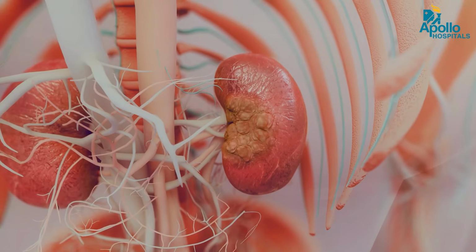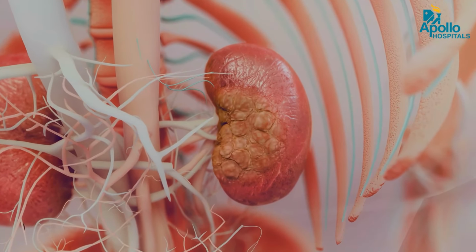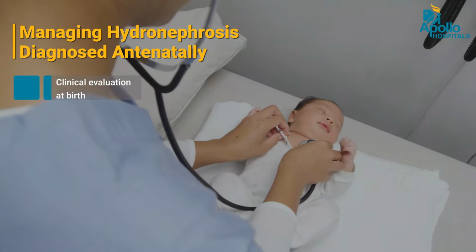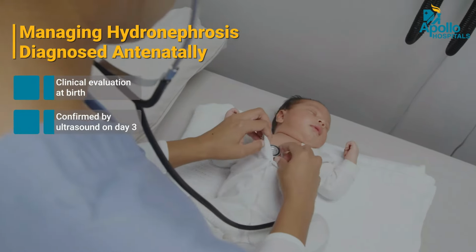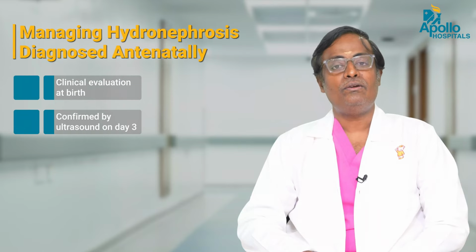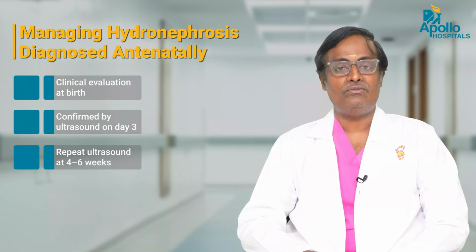So not all these children require an intervention, but once a diagnosis is made known to us, we should intervene at a time before it can damage the kidney. So once we have a diagnosis of hydronephrosis made antenatally, these children are evaluated clinically at birth and then confirmed by an ultrasound done at day 3 of life. And this is again confirmed by an ultrasound which is repeated by 4 to 6 weeks.